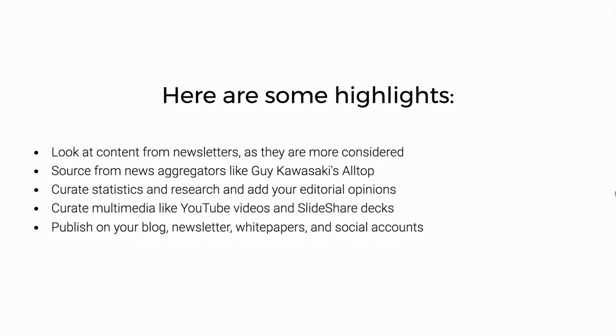Here are some highlights. Number 1 is to look at content from newsletters. 2 is to use news aggregators. 3 is to curate statistics and research and to add editorial opinions on top of those pieces of facts. 4 is to curate multimedia like YouTube embeds and even SlideShare embeds. Finally, publish the curated content using your different channels of reaching your audience like your blog, newsletter, white papers, PDFs, and your social media accounts.